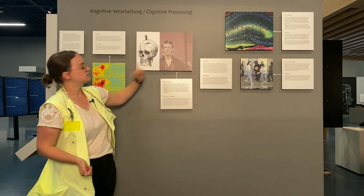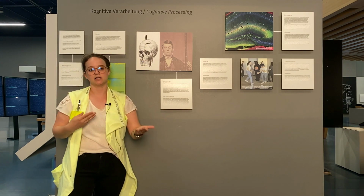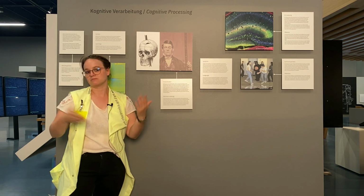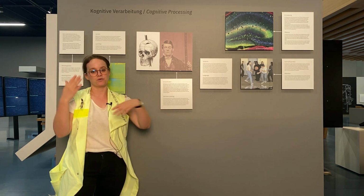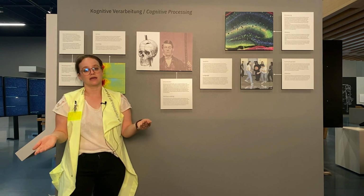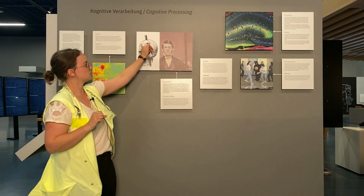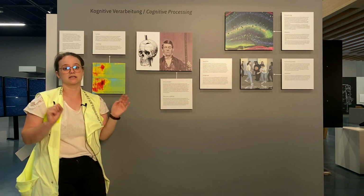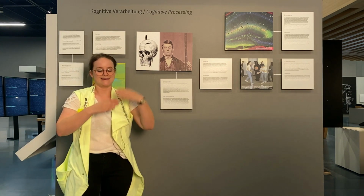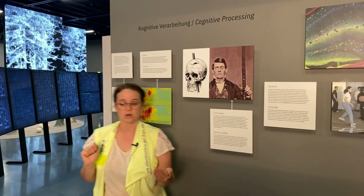Through new technology in the year 2012, this whole accident was redone, so to say, and we were able to look at the brain of Phineas Gage again and see which parts were injured. Because of that, we know that the frontal lobe, here, was injured, and that part is responsible for planning ahead into the future, strategies, and suppressing emotions and stuff. So that's one of the reasons why he couldn't do that anymore.